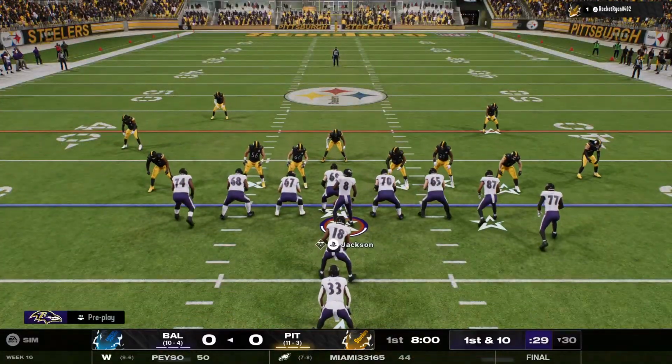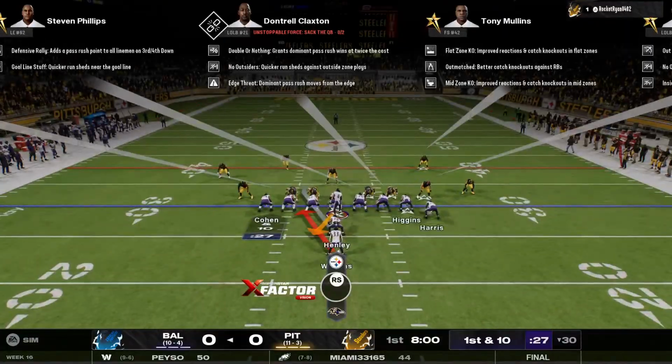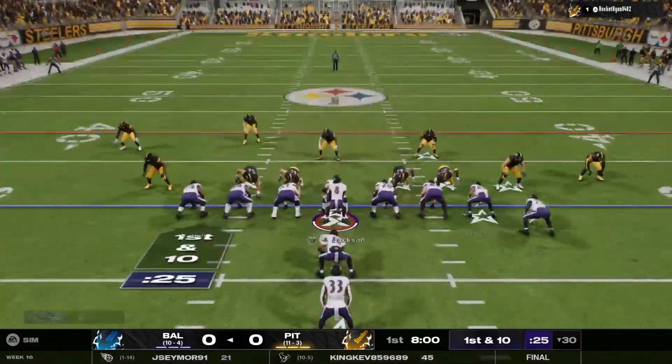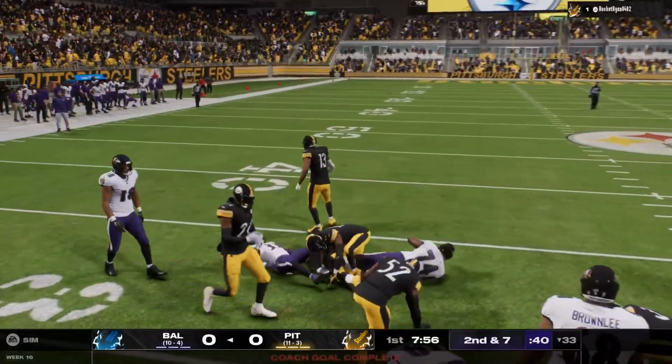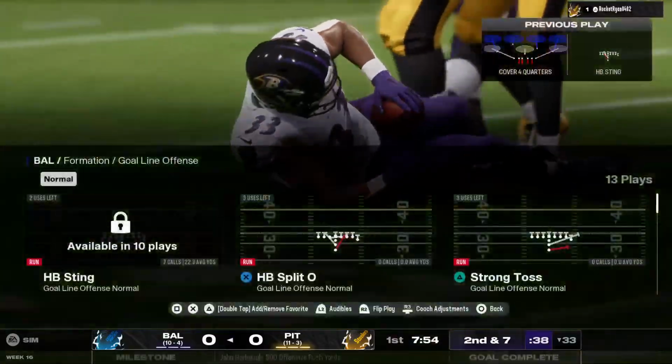So 1st and 10 now from the 30. The first carry now. This is Williams. And he'll have a gain of 3 to the 33.